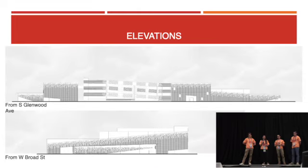When looking at the elevations, the top one is from South Glenwood Avenue. As you can see, the parking deck is in the middle. We wanted to have access to both the front end, where we would have the offices, the dining area, the library, as well as towards the right back end of it, where it would be the recreational spaces. We also wanted to incorporate more of the art local to the area. So the panels on the parking deck are inspired by Elizabeth Miller's artwork.